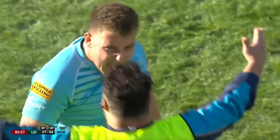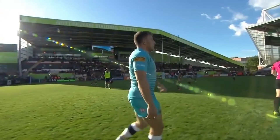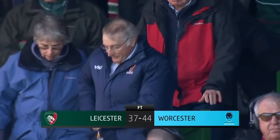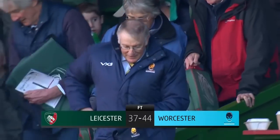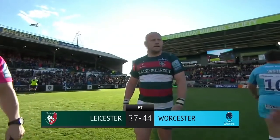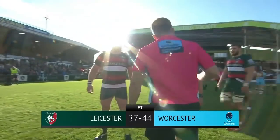And there is the final whistle. What a game at Welford Road. After 3 near misses in the opening month, Alan Solomons can finally celebrate a victory. And what a place to do it, and in what a manner to do it. Worcester have beaten Leicester. Final score at Welford Road. Leicester 37, Worcester 44.